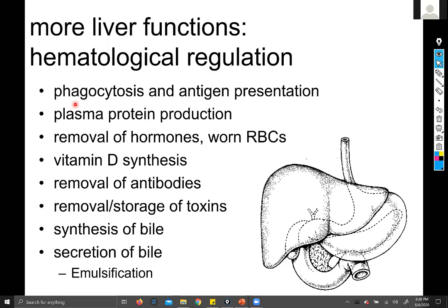This is also a site of phagocytosis and antigen presentation. There are cells in the liver called Kupffer cells, which are antigen-presenting cells. Hormones that are not useful anymore and worn out red blood cells are disposed of here. One of the steps of vitamin D synthesis occurs in the liver. This is also where antibodies that are no longer needed go. So when the immune system is ramping down from a response, primarily as the result of suppressor T cells, among others, antibodies are directed to the liver.